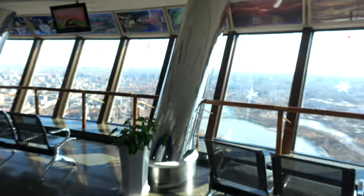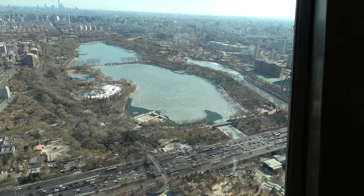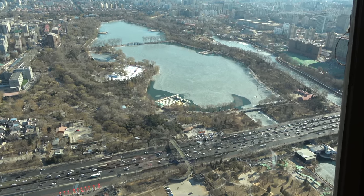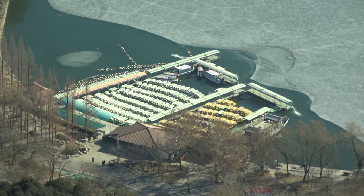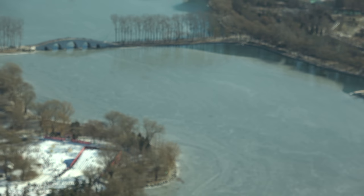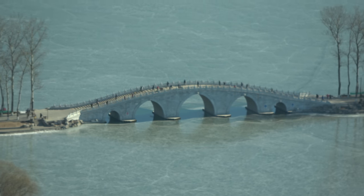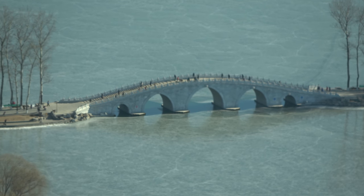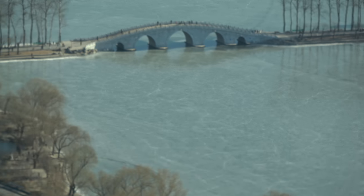That's it, all the way around, very quick. Back to the lake. There are people water skiing and stuff. I think that's summer, oh no, the lake's frozen. I think in summer it's quite nice. Look at the lake, it's frozen over. Some birds in the lake. There's a bridge there. Some people are ice skating.